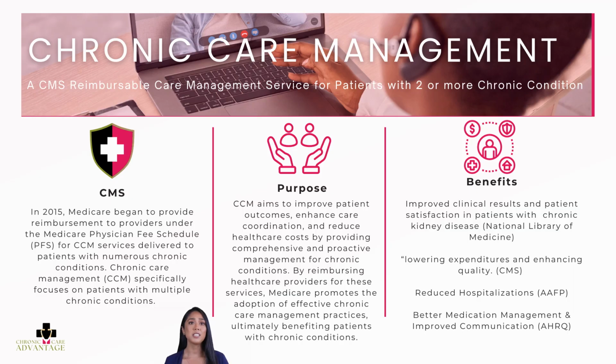In 2015, CMS implemented the Chronic Care Management Program and began to provide reimbursement under the physician's fee schedule for care management services provided to patients with multiple chronic conditions, with the goal to improve patient outcomes, enhance care coordination, and reduce healthcare costs by providing comprehensive and proactive management for chronic conditions.